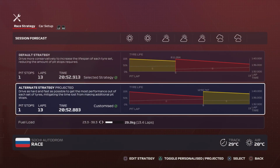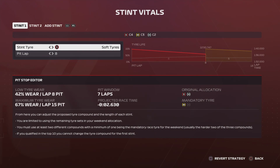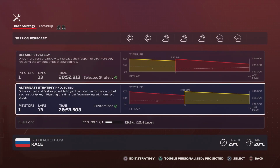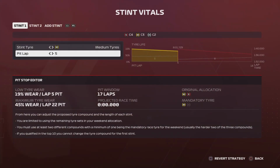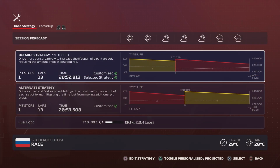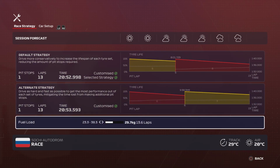Let's have a look. Oh no, that one's okay. Right, let's pull that back a little bit. So apparently it's going to be quicker to actually get the medium tyres out of the way first, and then move on to the soft tyres and take them through to the end. Okay, apparently that's very strange, but we'll go for it. We will go for it.